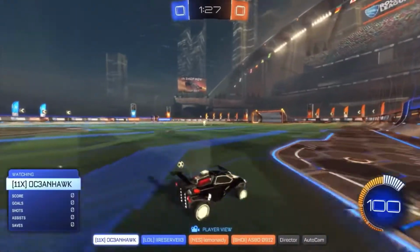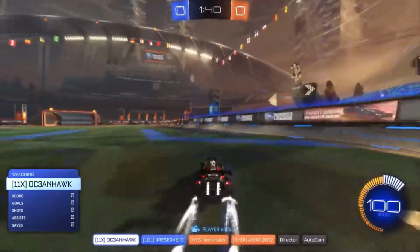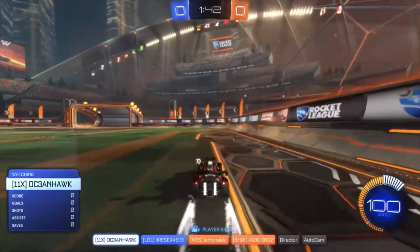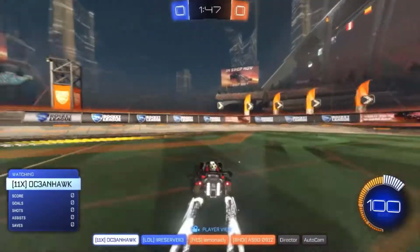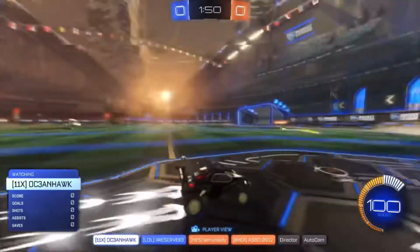I'm not really sure what they're called. To be honest, it might have looked better if he had a black boost and a white trail or vice versa. It's definitely really bright and it matches the white theme that he's got on his car, but yeah, maybe a little bit more black in there. It might have looked a little bit better.